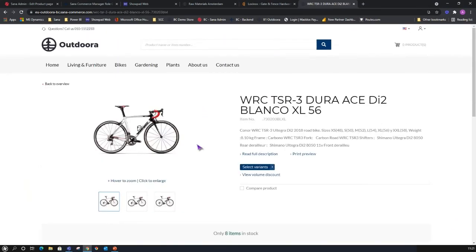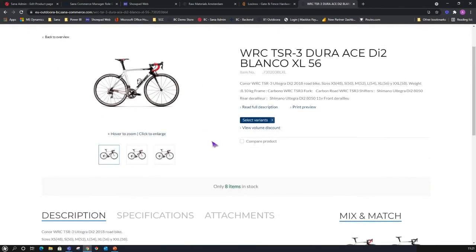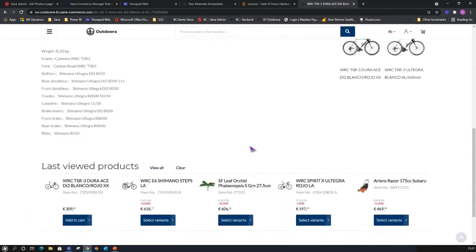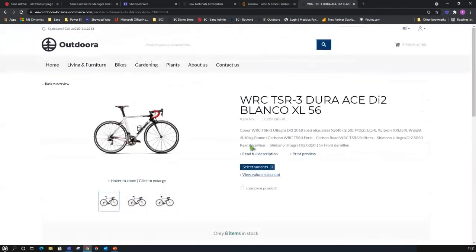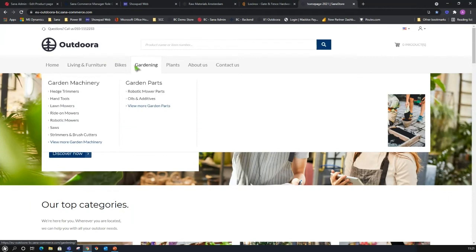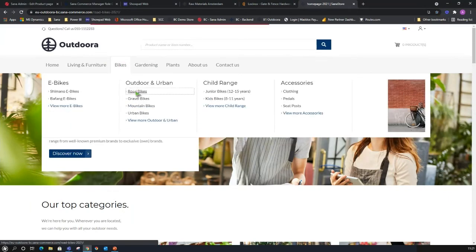We'll now see if I click into the bike, it all looks relatively the same in here. So I've still got all my variants. I can select volume discount is all there as well. So it's just a real familiar way of actually buying from a B2B to a B2C environment.